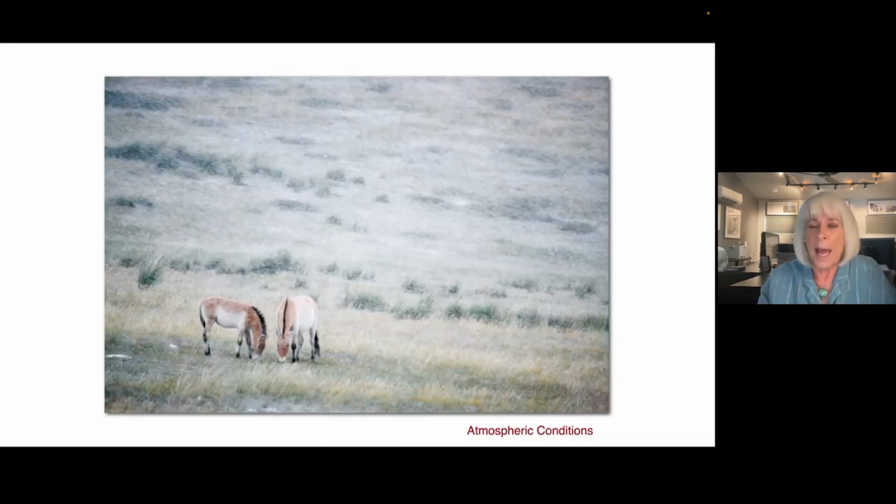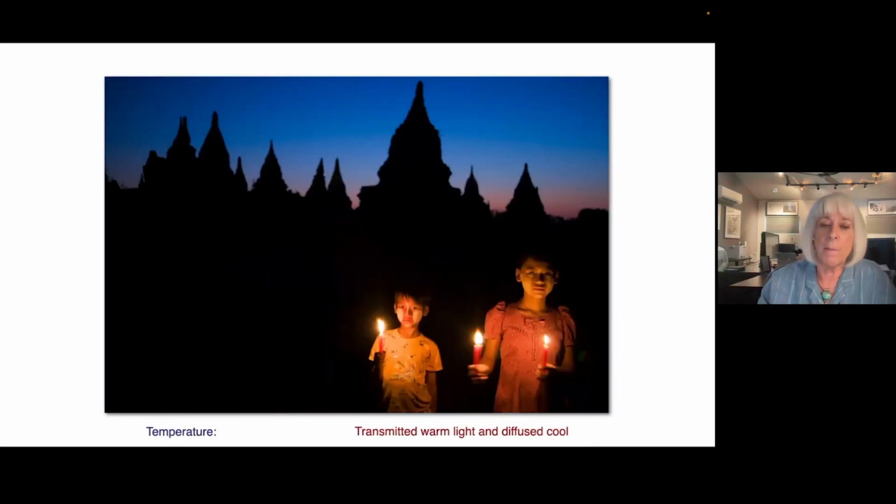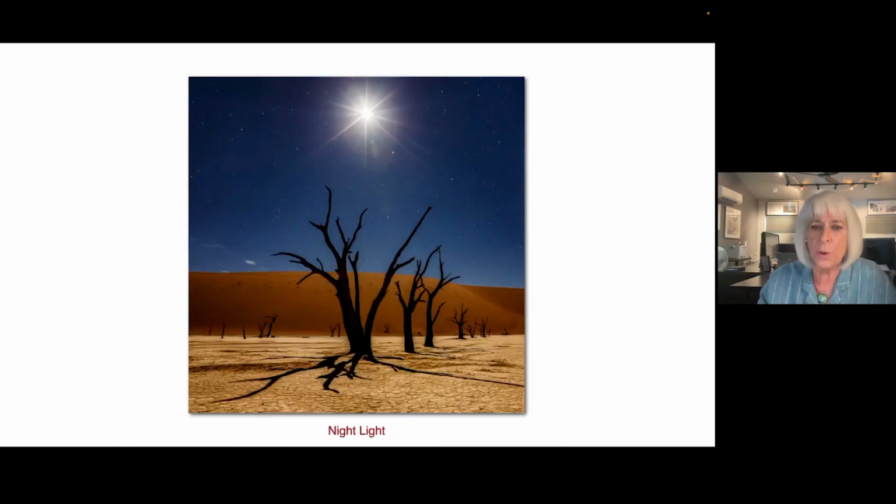But also atmospheric conditions, and it's so important to not just photograph in the sun, but photograph in the snow and the rain, because that's where you get different images. That's where you get the ones that you go, wow, that's literally a snowflake image, one that is unique and special and your own. Nobody else has it. The temperature, transmitted warm light versus diffused cool.